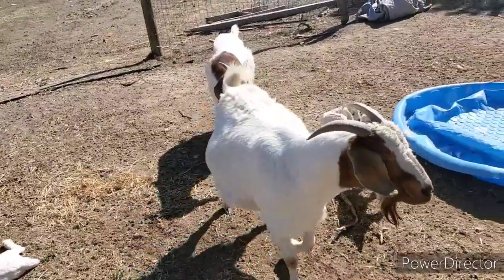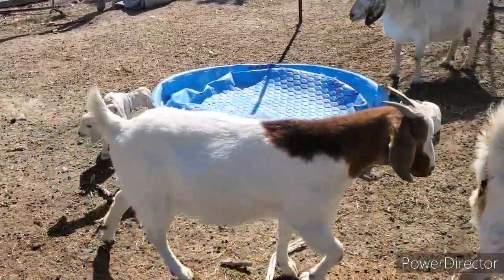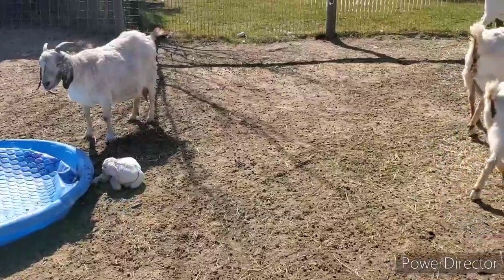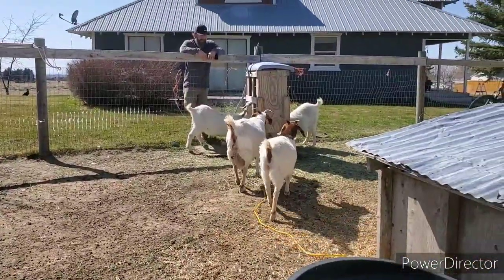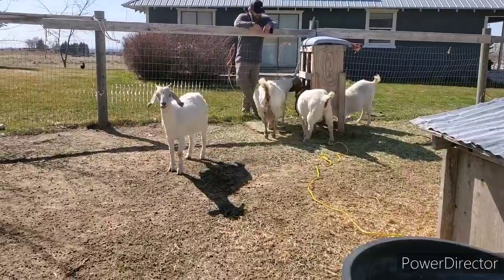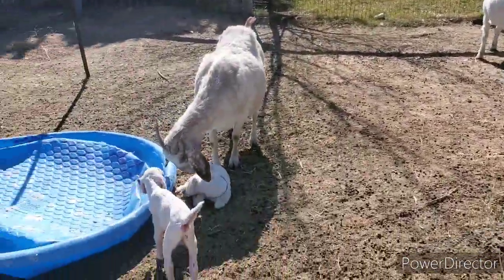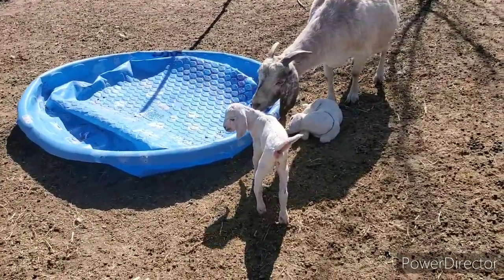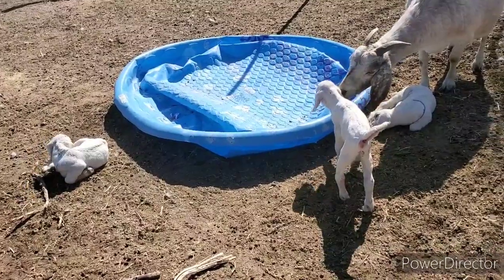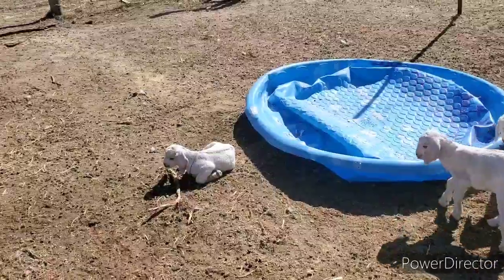Except, I like how Astrid, which is Lucy's last year's daughter, this one, I like how she treats the babies way better than Ethel's two daughters. I watched one get headbutted by one of those guys, which I wasn't a fan of, so we'll have to keep an eye on that. But we put little blue strings around Ethel's boys so we can just visually see who's who. Makes it easier on us.